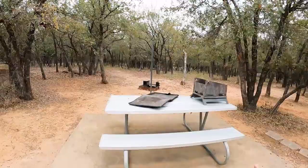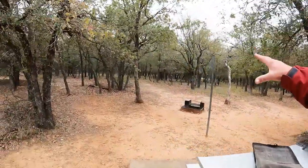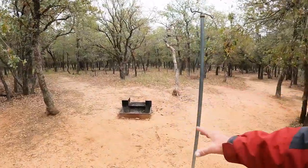We have an aluminum picnic table. We have the ubiquitous lantern hook. So we'll be camping in style. We got a lantern hook. And the fire pit way out here.